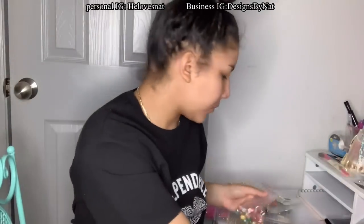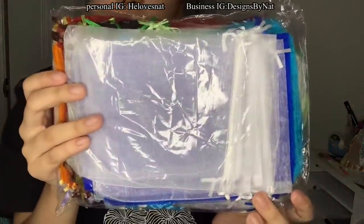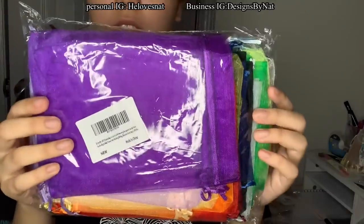So, yeah. I got those, and then I got some Organza bags. I don't know what size these are, but these are huge. Y'all see these? These are huge. So this is perfect for lip glosses and big orders of bangles. And that's basically all that came in the mail today.